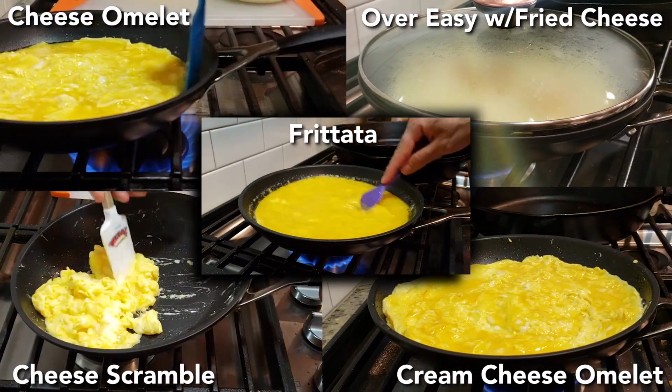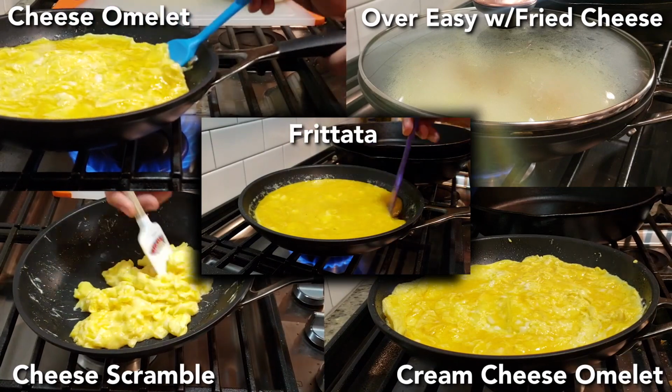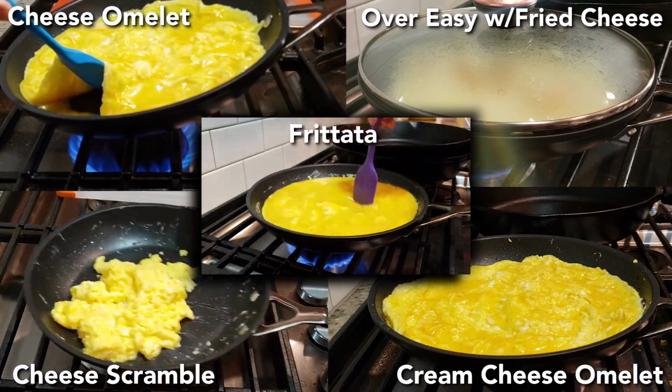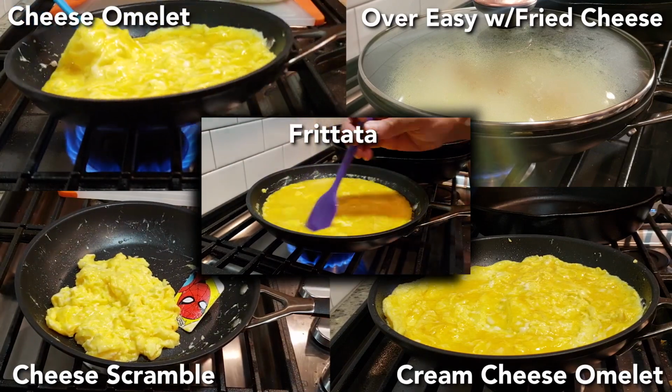Because as soon as those egg yolks have a white dome over it, you need to pull them off the pan, plate them, because they're ready to go. Now you see the cheese omelet on the top left. That's the method that I love to use when I'm making my omelets.